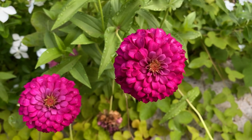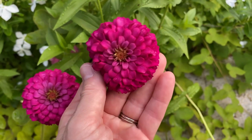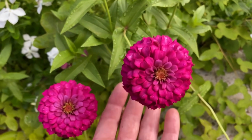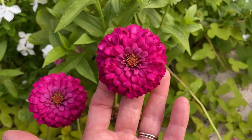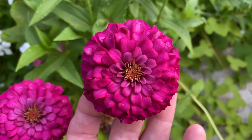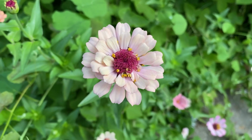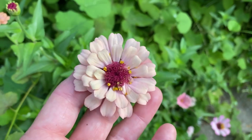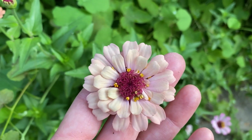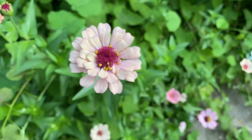Isn't this just a pretty, pretty zinnia? I love all the petals. Wow. I am definitely going to save some seeds from this. Loving it. And I love the color too. So bright and fun. I like this zinnia too. It's kind of a pale pink. Yeah, saving some stuff from that.